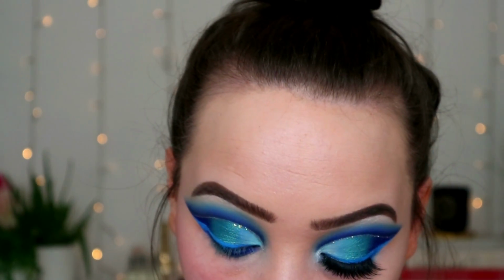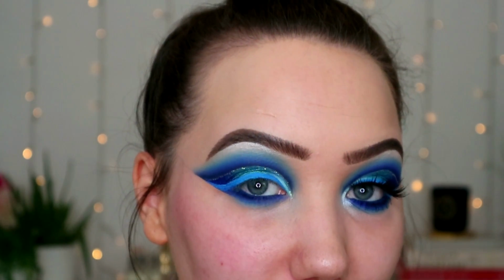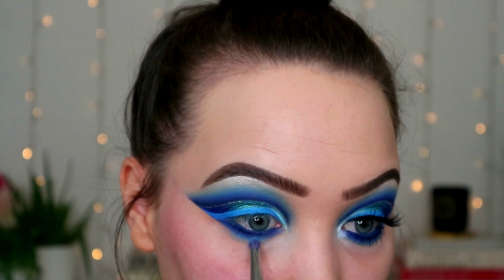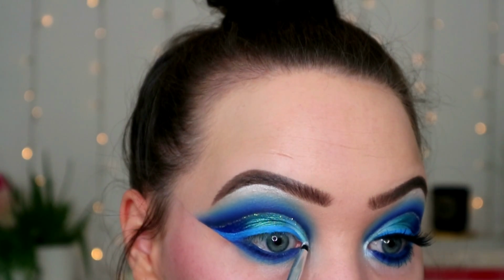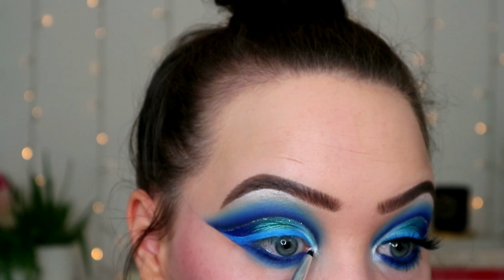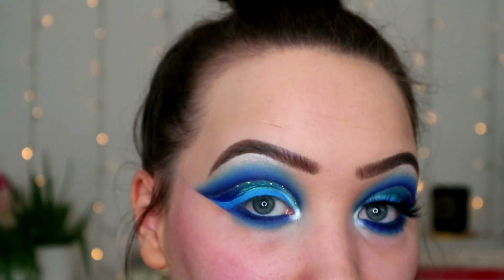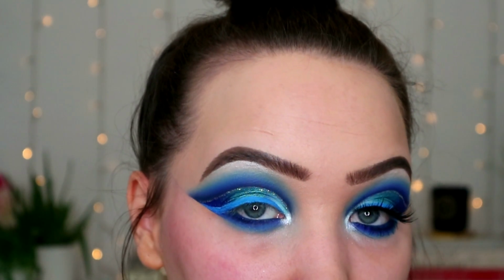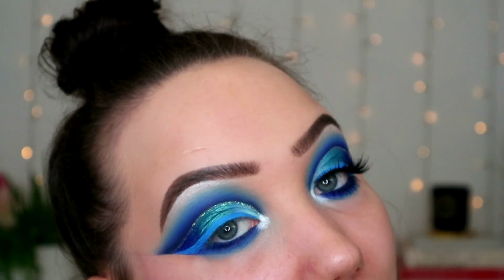I just can't get over how complementary these tones are, because you can really tell when it just blends out another shade perfectly. And then for the inner corner, more of the shade Cullinan. Look how bright that shade is. Literally no Photoshop needed.